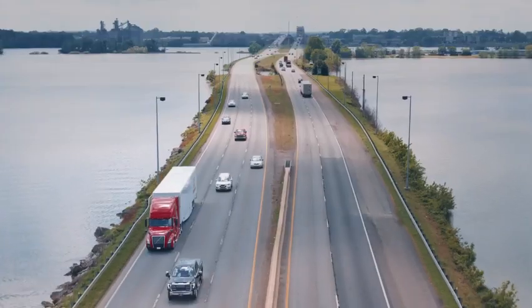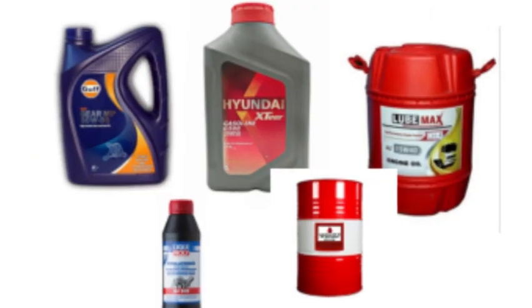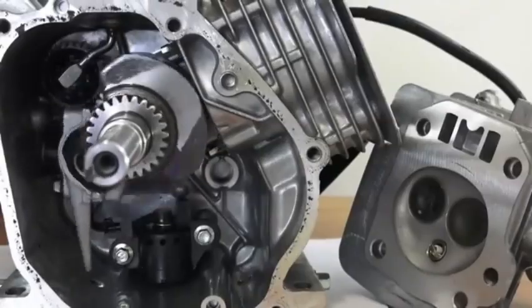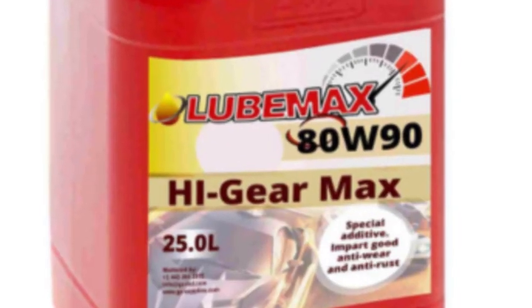The right gear oil ensures that the gears operate smoothly, reducing friction and wear. This improves overall mechanical efficiency and prolongs the lifespan of the equipment.